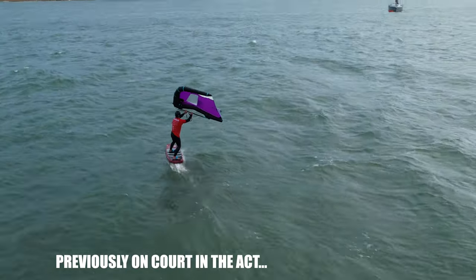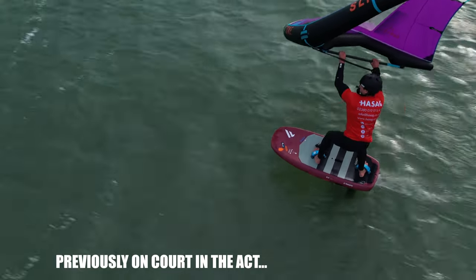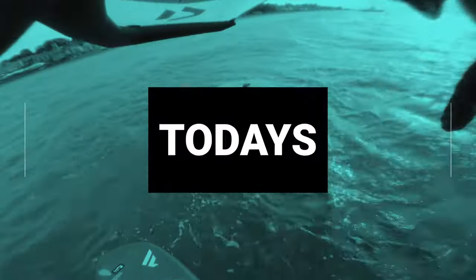And having grown up on the island and sailing around here, rounding the Isle of Wight for the first time ever on a wing foil is the challenge that we're here to achieve. So yeah, that's the plan.